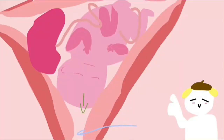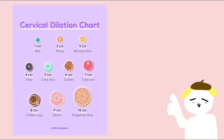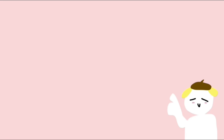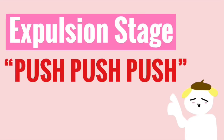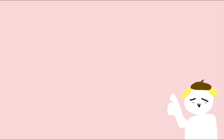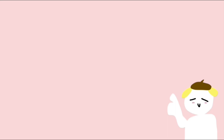Every time a contraction occurs, the baby's head pushes against the cervix, causing it to widen slightly each time. This is the process of dilation and the start of parturition. When the cervix has been dilated to about 10 centimeters, about the size of a grapefruit, labor begins. The mother begins to feel the urge to push. The baby is the first to go, and the afterbirth, the placenta, occurs around 30 minutes after. Now that's the miracle of life.